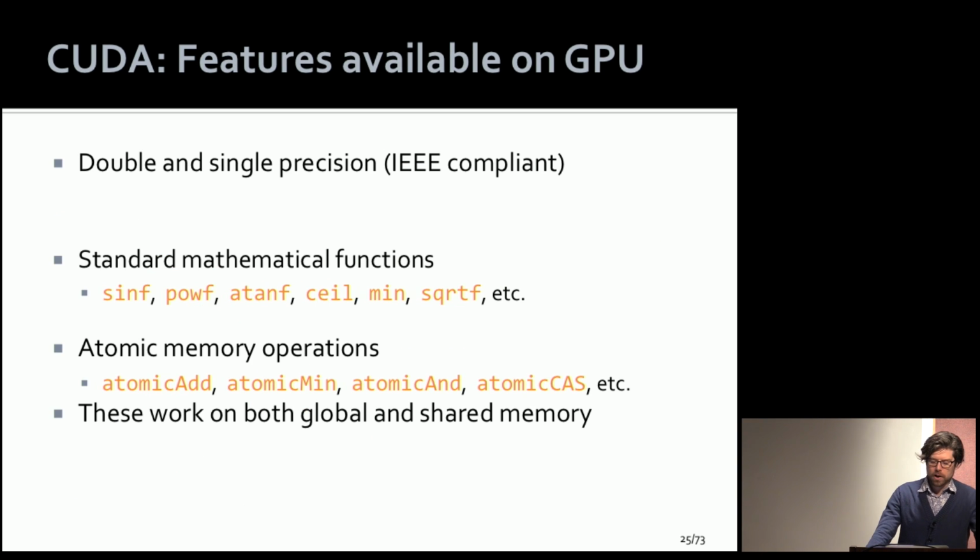Okay, what kinds of features, what kind of code can you write on the GPU? There's double and single precision math, IEEE compliant. There's integers, characters, shorts, longs, all the things you expect in a normal C program. There's standard mathematical functions that you might get in math.h in a C program, like sine and cosine and so forth.